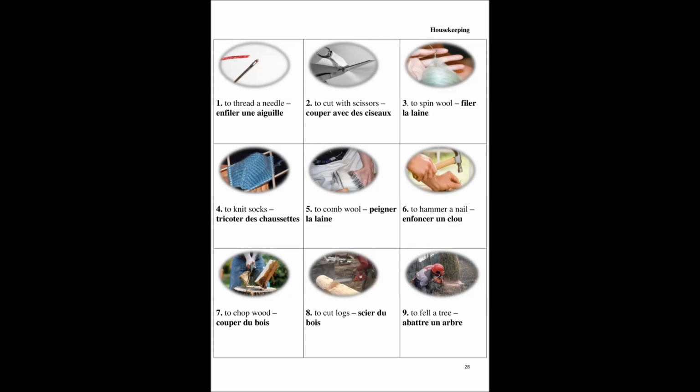Sixth illustration: to hammer a nail. Enfoncer un clou. Seventh illustration: to chop wood. Couper du bois. Eighth illustration: to saw logs. Scier du bois. 9th illustration: to fell a tree. Abattre un arbre. A quick overview.